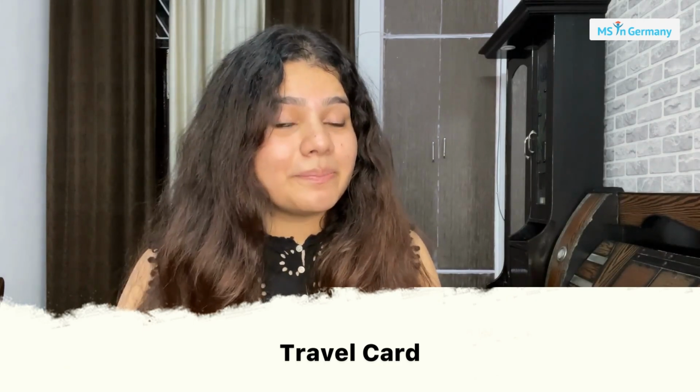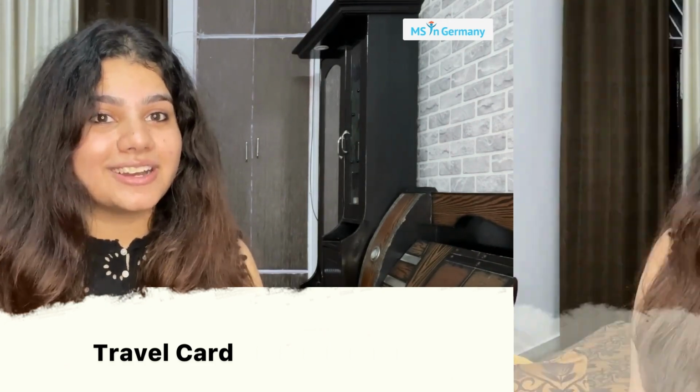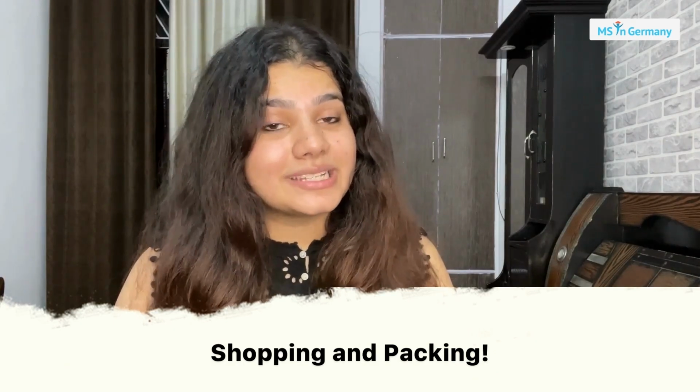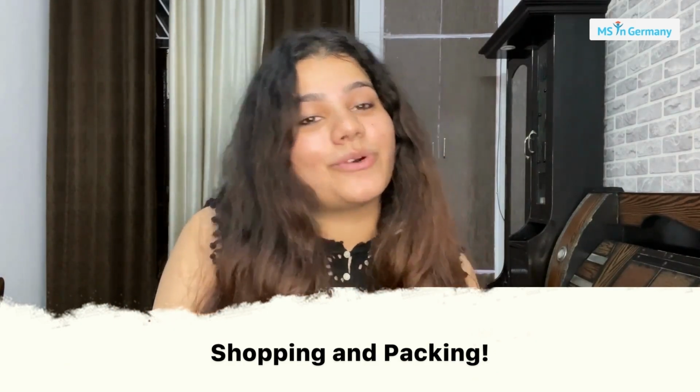The 15th step is getting your travel card. Once you arrive in Germany, it takes a few days to withdraw money from your bank account, okay? So travel card is something that you can get money from, prepaid, for your travel expenses, for your living expenses till the time you're not able to withdraw your money from the bank account. Finally, pack your bags and say goodbyes. Get your shopping list right and be smart about things that you need to pack and what not to.